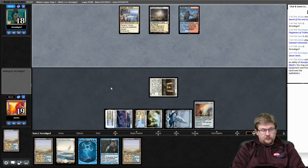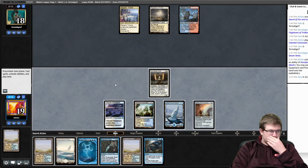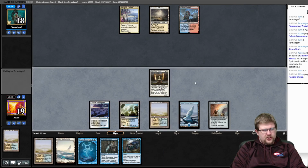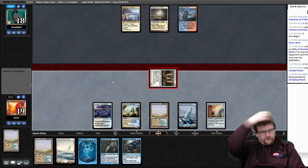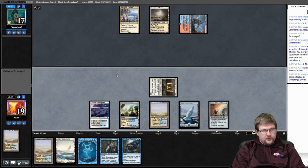Do you have like a disenchant? Just gonna kill the Stoneforge while you still can. Alright, I think I can wait here and just attack for 1, not equip, and see what opponent does. I've got an expensive Mystical Dispute, which I can use next turn to protect my Stoneforge.